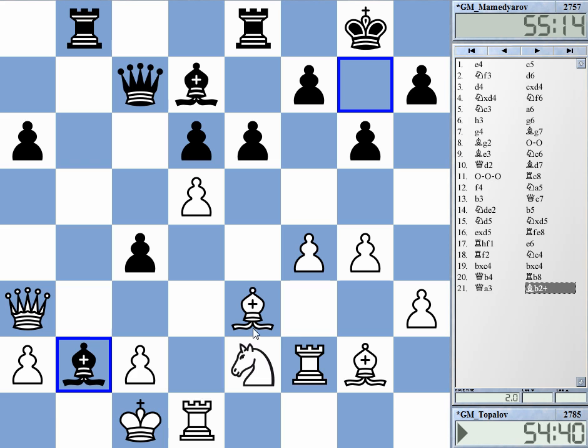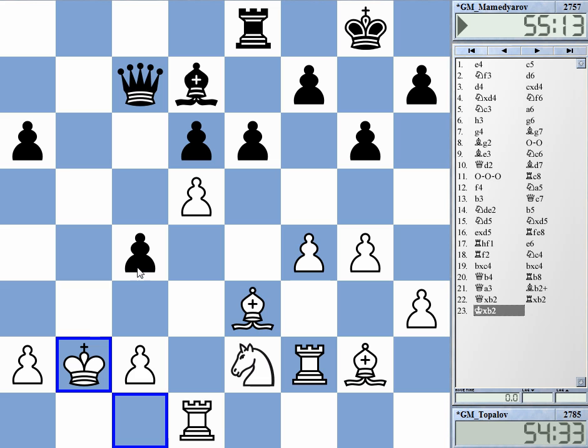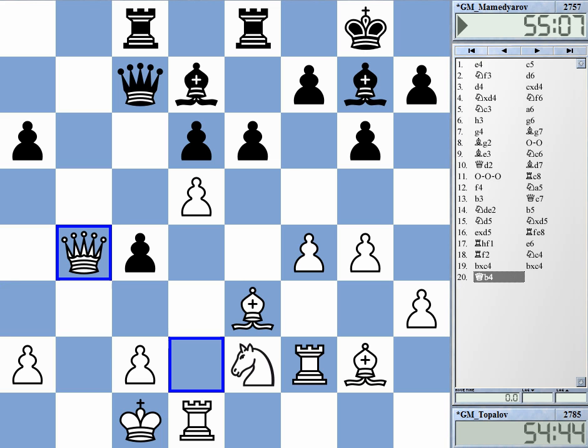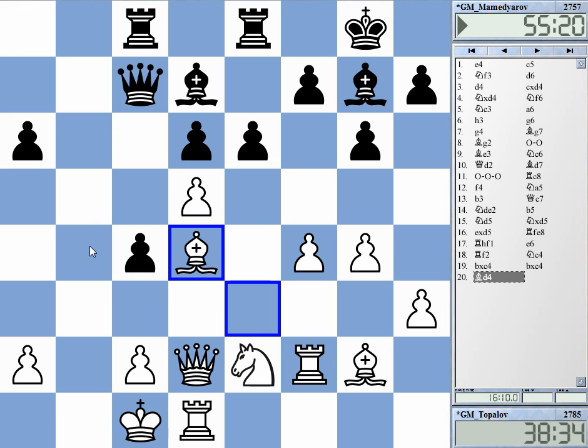This position is actually not 100% clear, as white has got quite a number of pieces. But it's certainly nothing that white should aim for. The only player who can win this is black, and you don't really want to test all this. It turns out that the best move is what Topalov actually played. He played bishop d4.